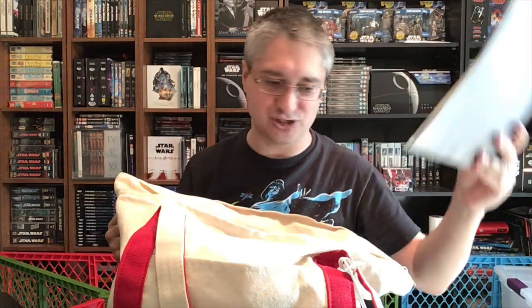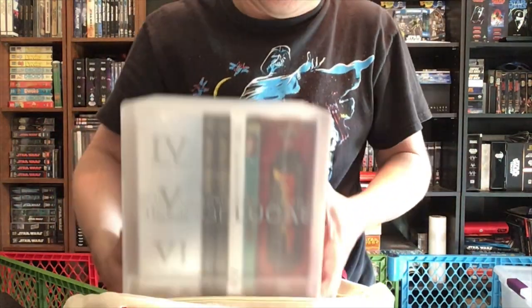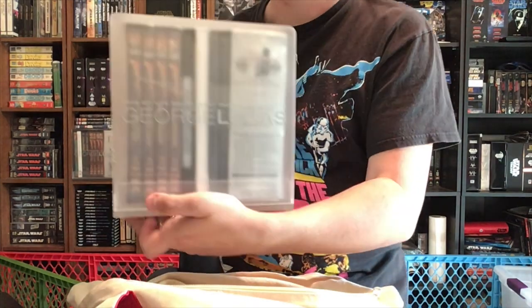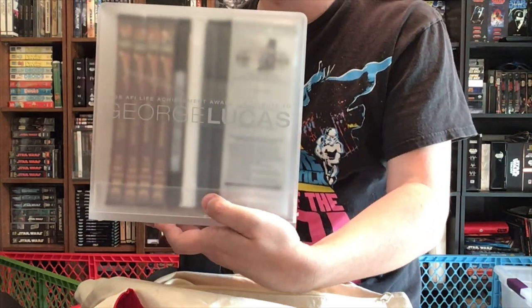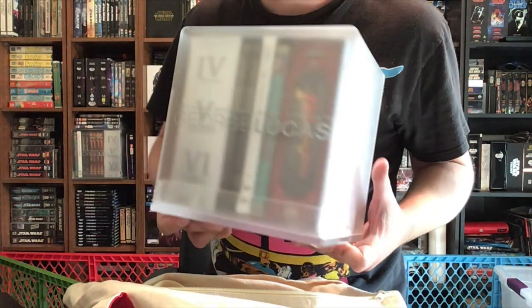But it does have a little folder flap that says 33rd AFI Life Achievement Award, a tribute to George Lucas as well. I'm not sure if this would have been just handed to someone or actually inside their bag. Probably more handed to them and this person just stuck it in the bag. But then, of course, the biggest thing in the bag is going to be that boxed set, which is why I didn't show you in detail a moment ago. All right, the George Lucas AFI box set.